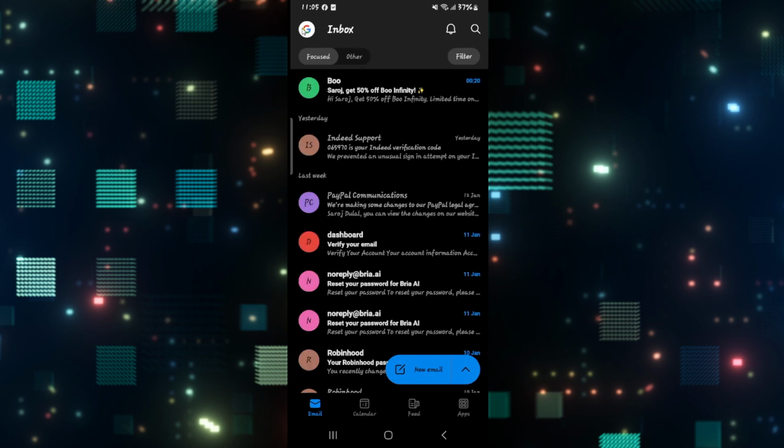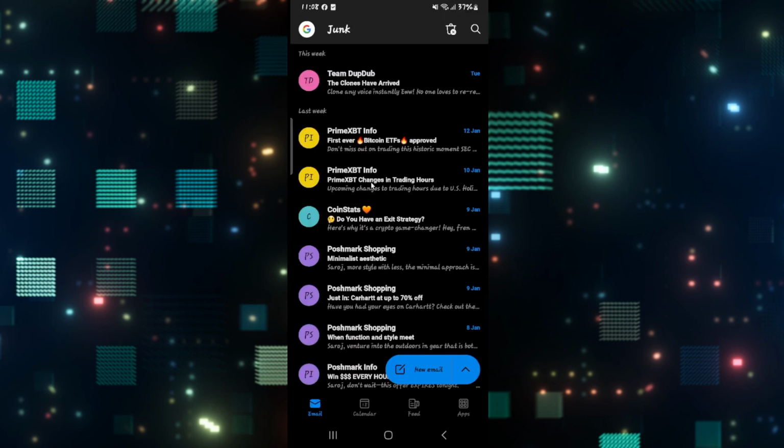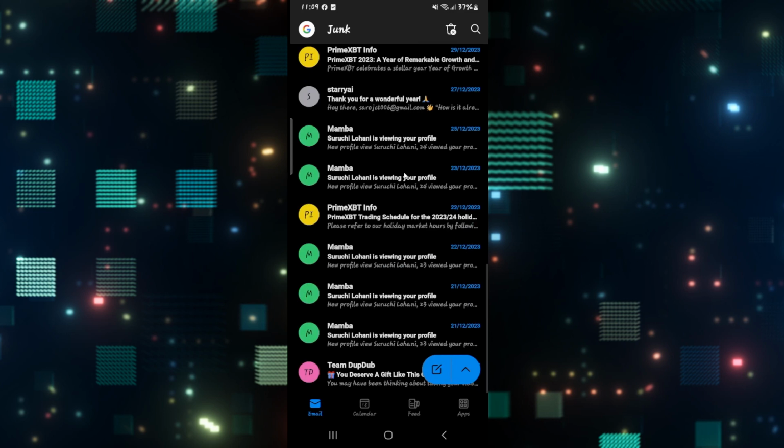From the inbox menu, tap on your email app icon at the top left corner and then you will see various sections of email. Now the first mail folder that you can delete contents from is the junk folder. Go ahead and tap on junk, which is also the spam folder, and from here you can delete all of your emails.